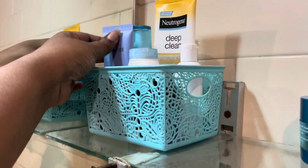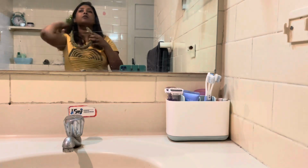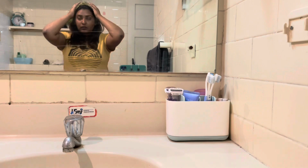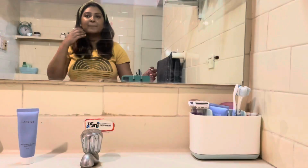I think I've put together this space enough to get functioning at least in the mornings and have a proper morning routine. Of course, I will be changing things around here in the coming months.